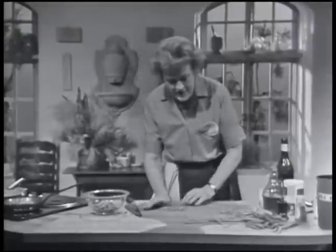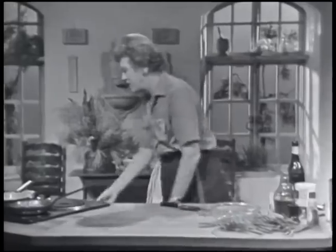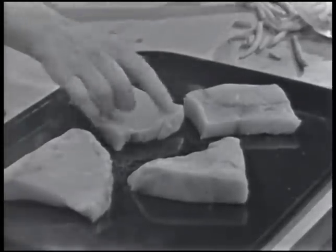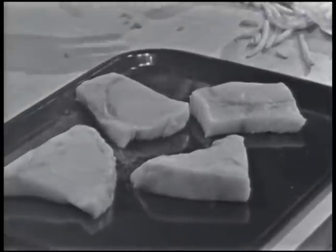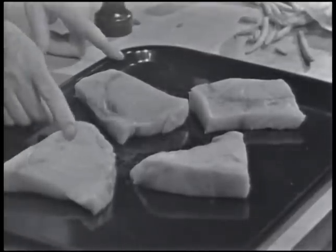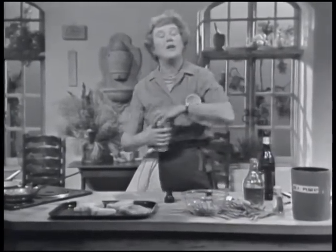And the fish is going to be swordfish, and I've got some lovely thick swordfish steaks. And these are about an inch to an inch and a quarter thick, and all the skin is off them, and they are ready to be cooked. And if you have frozen steaks, because you can't get fresh swordfish all year round, I think it's best if you let it defrost very slightly until it is almost, not quite defrosted, and then cook it, because I think it has a better flavor.